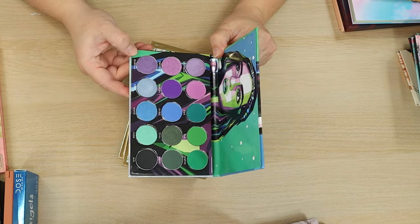Then I have the Diamond one. It's for April. It's not necessarily a very beautiful or very nice color story, but it's really small. It's easy to have. And it's April, my birth month. So that is why I'm going to keep this one.